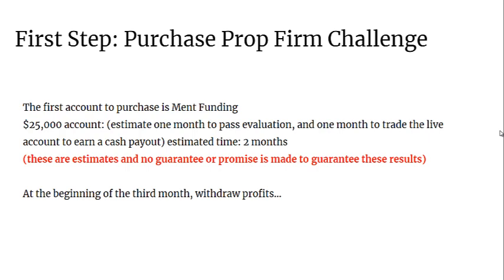I have passed some evaluation or prop firm challenges in 2 weeks, in some cases less than 2 weeks. And there are other situations where it's taken me longer than a month, about 40 to 45 days, to pass an evaluation. So keep in mind that if the conditions are normal, and I would expect the conditions right now, at the time I'm making this video, to be very normal, it would take about a month, perhaps less, maybe a little bit more, to pass the evaluation.